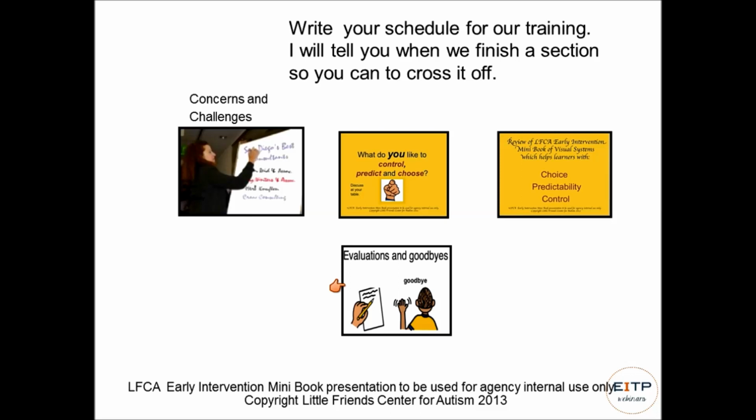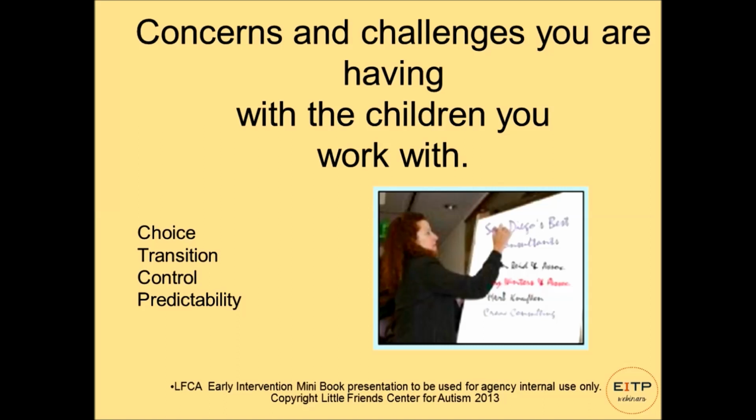Every time we finish one of our sections, I'm going to have you cross it off so you'll know where you are in the training. It's kind of like a lot of you use checklists that you check off. So the first thing that we're going to talk about is what types of concerns and challenges are you having with the children that you work with?